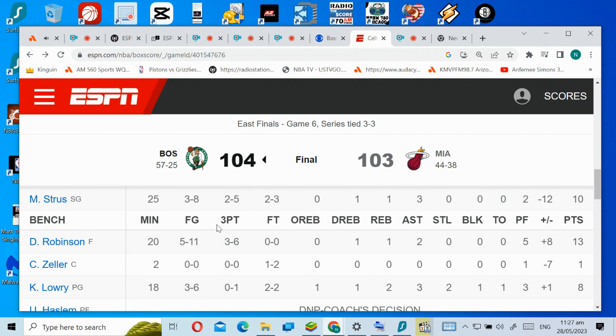Al Horford, 32 minutes, 2 of 6 from the floor, 0 of 2 from 3, 7 rebounds, 2 assists, 2 blocks, 4 points. Derek White, 42 minutes, 4 of 10 from the field, 3 of 7 from 3. In every single game they've played in this series, he's had at least 3 3-pointers, and he had 6, of course, in game number 5. But his biggest bucket came in the final second when he made the tip-in of the missed shot. 4 rebounds, 6 assists, 1 steal, and 3 blocks. He finishes with 11 points.